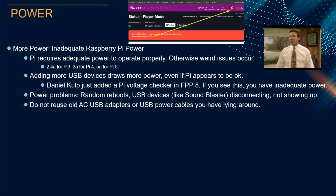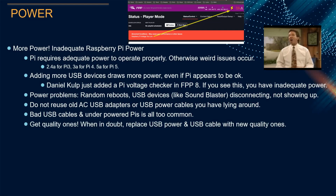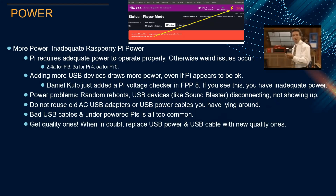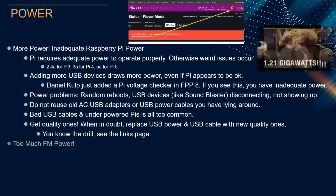So don't reuse old AC adapters or USB power cables you have just lying around. Bad USB cables and underpowered Pis are all too common. I see this so often. Make sure you get quality ones. And when in doubt, replace USB power and USB cable with new quality ones. You know the drill. See the links on my page.